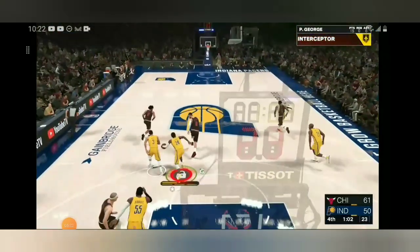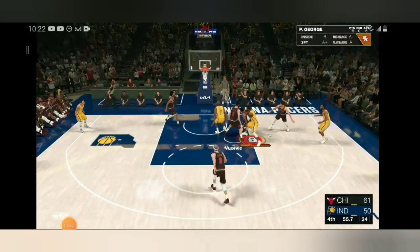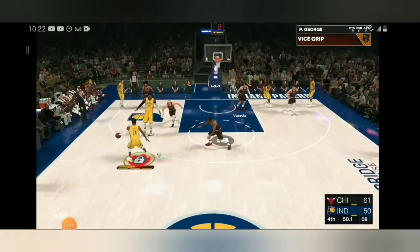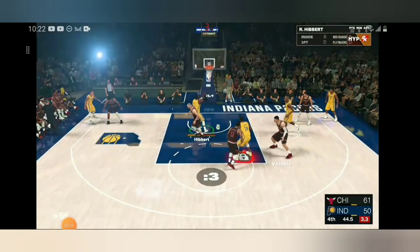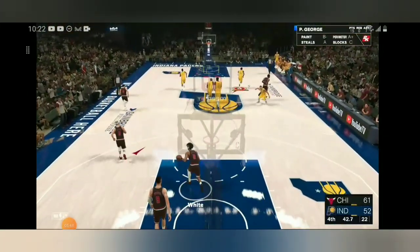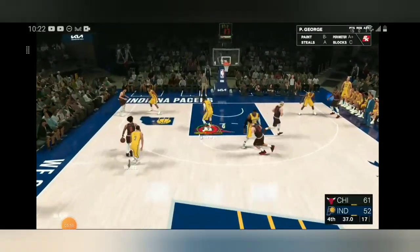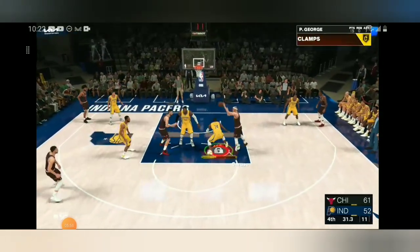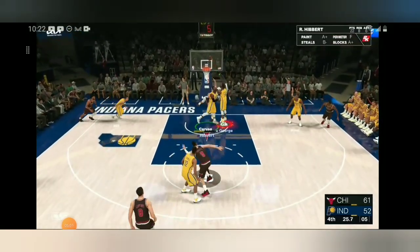It's Vucevic, top of the key. And George, here we go. Here's West. Outside for George. Down to 5 on the shot clock. Pass to Hibbert. And then Hibbert with the dunk. An extremely efficient and productive game for him. But again, he's not going to be able to do it all by himself. To the right side. Now Vucevic. Kick out to Levine. Some nice ball movement here by the Bulls.